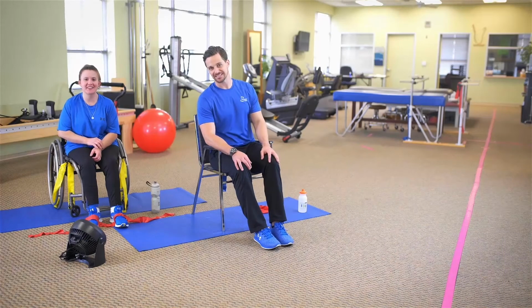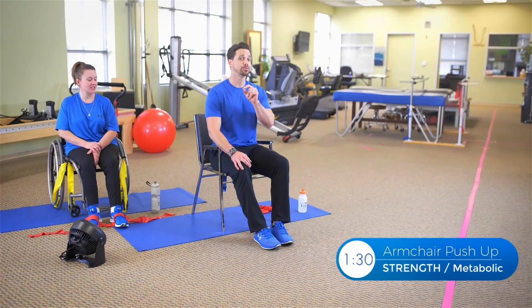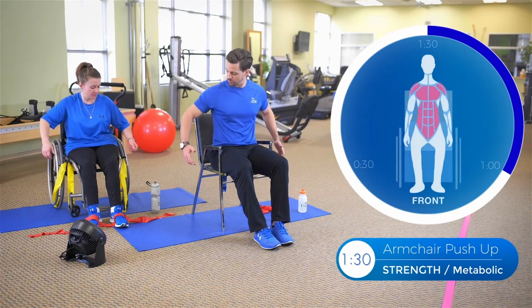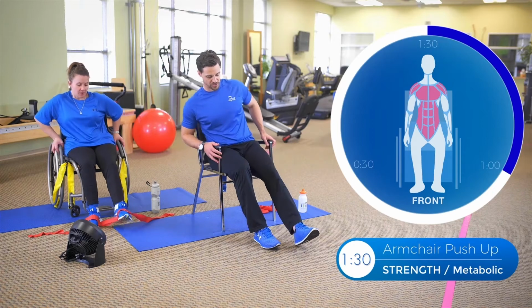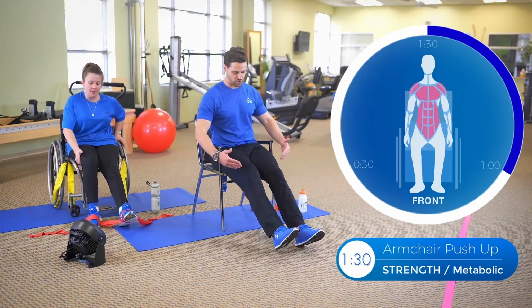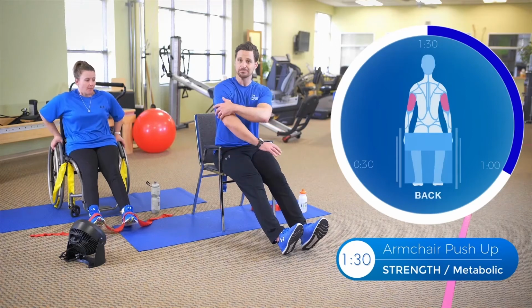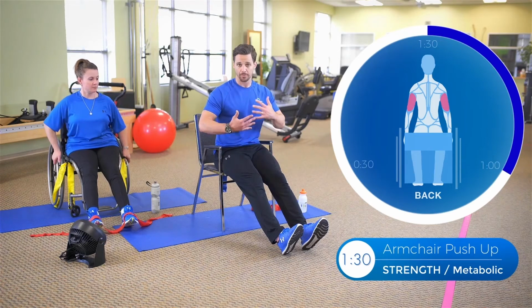We're going to execute a steady pace metabolic static hold armchair push-up. Whether you have armrest on your chair or no armrest, we're going to use the wheels or the armrests. All right, let's make sure we scoot forward. We're going to straighten our legs, flex our ankles. This exercise is going to work your triceps, back of your arms, the anterior delts with the shoulders, and the chest, upper body in general.